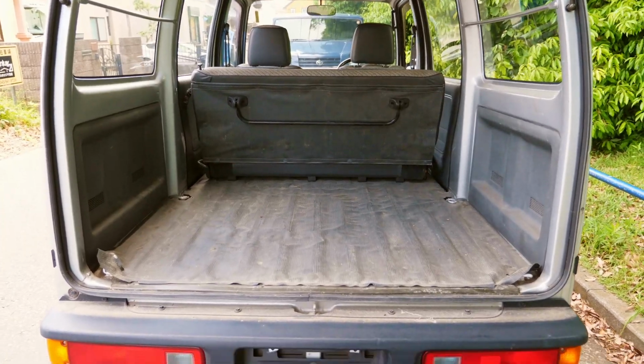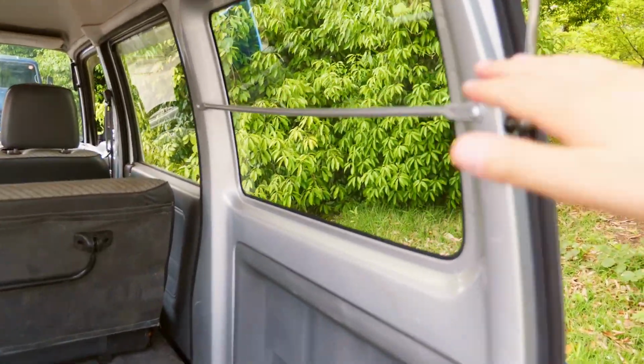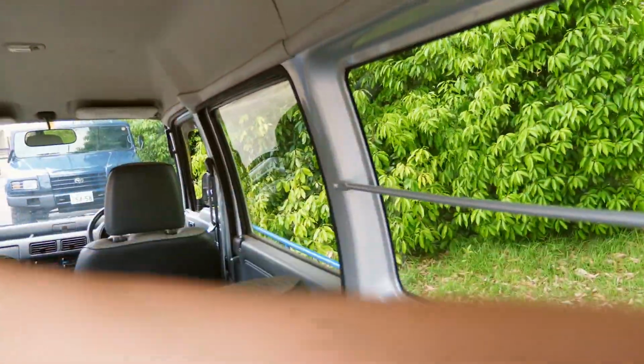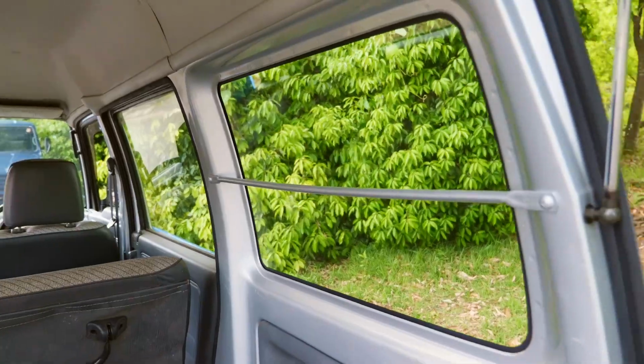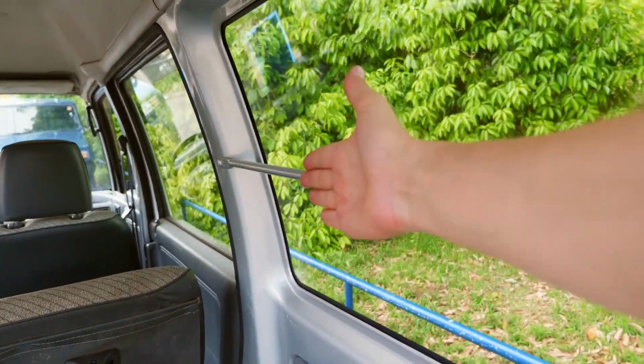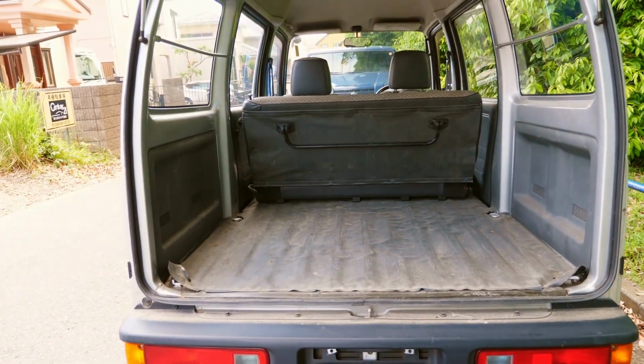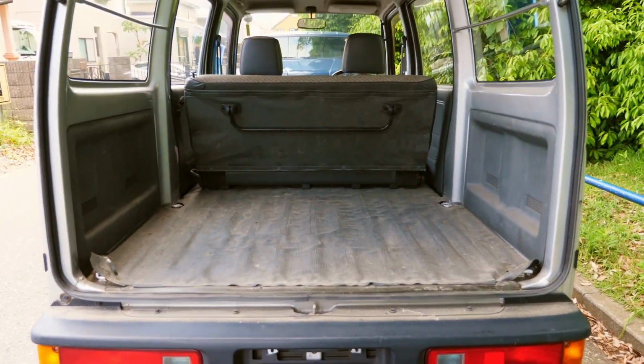Okay, close this down. Oh, and before we do that, this bar also protects the window, so that if you have boxes stacked up in here, it's not going to slide sideways and smash your window out. It's meant to brace it so that doesn't happen. You'll find that on a lot of van class vehicles, including the Suzuki Jimny.